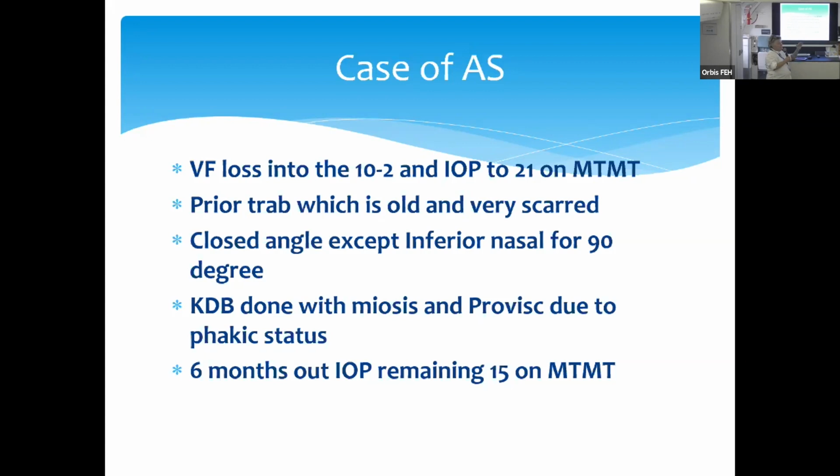So it depends where their pressure's at. If they're like 18, like the other one on a lot of meds, I just do one thing, and just go in and do that. But if they're kind of high, around 30, and they haven't had laser and they don't like meds, doing a laser first and then the MIGS in the other angle helps them.